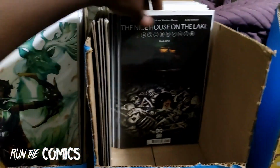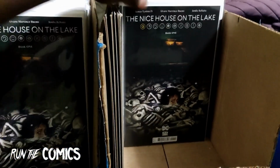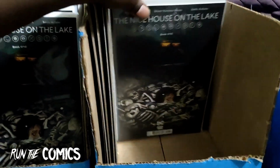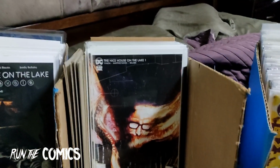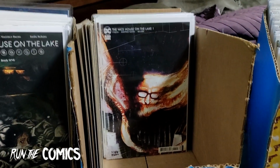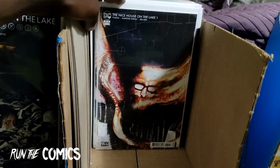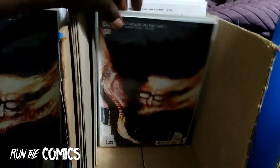And here's another House on the Lake, number one. And another one. And another one. So I've been grabbing these. That's three of those. That was the first cover. This is the variant cover for number one, the B cover. I have two of those.